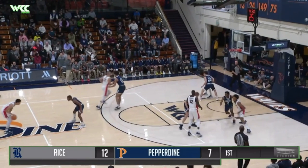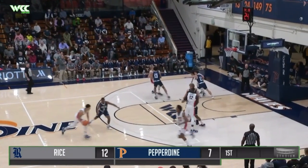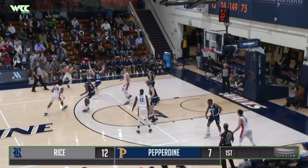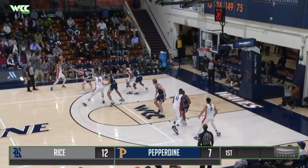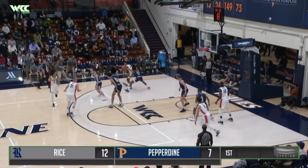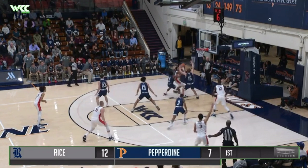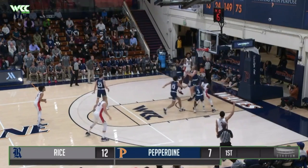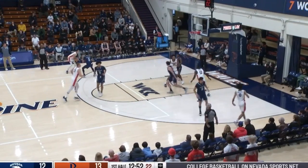This is one of my favorite possessions from Lewis that encapsulates a lot of these points of discussion. Lewis comes off of a down screen right into a handoff. He passes the ball, then receives an up screen so he can get a post touch. He backs down his defender, spins, then as he is going up, realizes that his teammate's defender has stepped away from him and passes the ball over two defenders perfectly into his teammate's hands. That awareness and tight window passing is very advanced and is an incredible sign for what is to come.